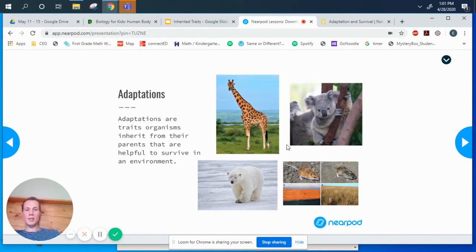It's an adaptation. What adaptations do you think this polar bear has? Yeah, that's right. It's got white fur that helps it blend in with the snowy habitat, camouflage. It's also got very thick layers of fat on its body. We call it blubber, that helps it stay warm in the very cold Arctic temperatures.